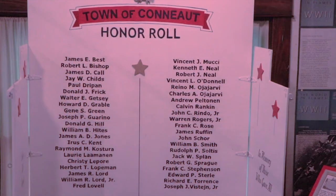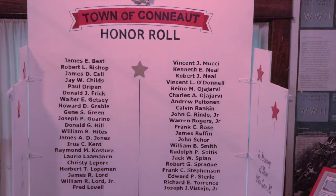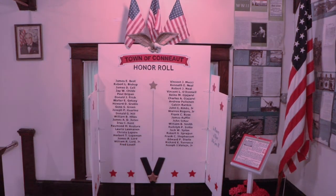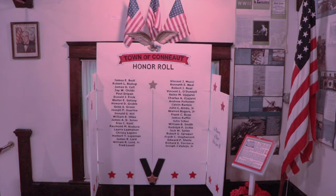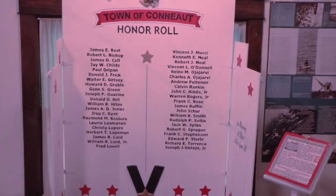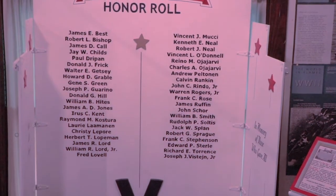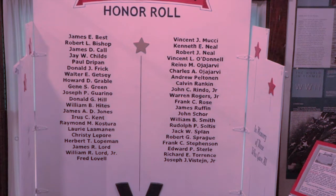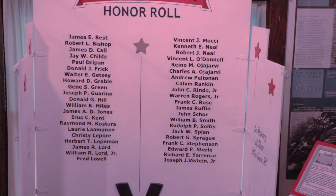Our Conneaut honor roll is from the homefront area during the D-Day event, which is held each August, to prominently display the names of those either acknowledged as being from Conneaut by the War Department or with a direct connection to Conneaut, such as the case of the Neal brothers, Kenneth and Robert Neal, that are listed here. We have about 42 KIAs with a direct connection to Conneaut among those from this area that gave all so that we can enjoy the freedom we have today.